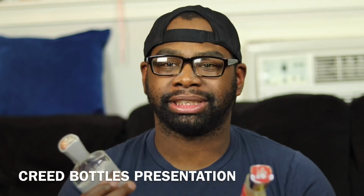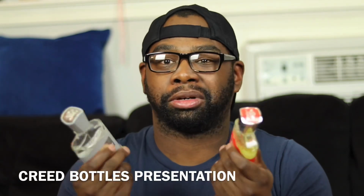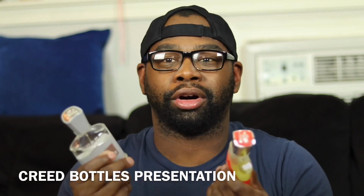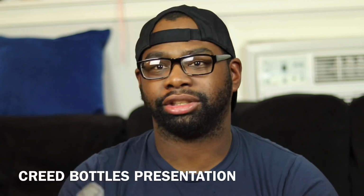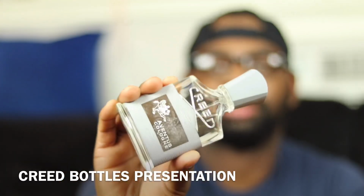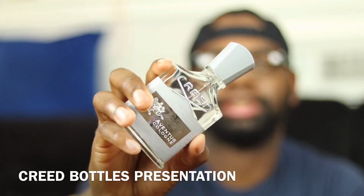I'm going to show you the bottle presentation. You've seen the boxes before. They're simple cookie cutter boxes with a little card and sign that lets you know it's authentic by Creed. But we're going to go over to the bottle presentation. So this is the bottle presentation. Pretty cool looking, it says Aventis Cologne.